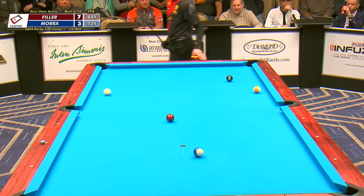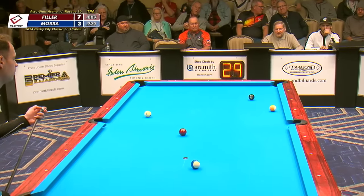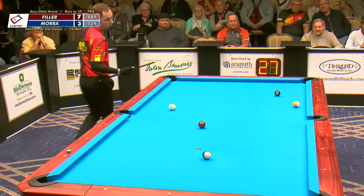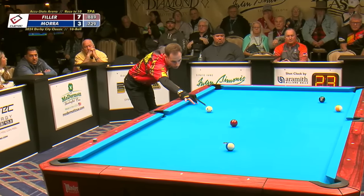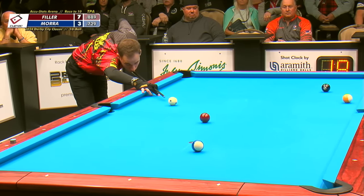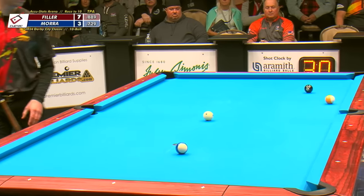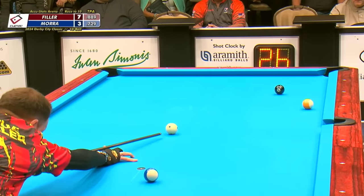You notice, though, how Josh has no thought of running to the short pocket on the right there. He just plays it real standard, you know what I mean? Like on a 5x10, a lot of players might hit a high left on the six and run the cue ball over there for the seven, and you couldn't blame him too much, but Josh has no thought of that at all. Just keeps it real simple.